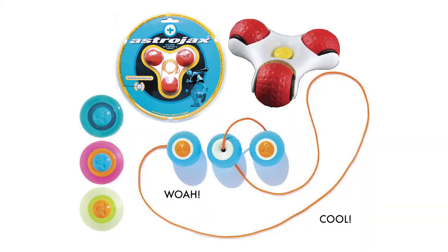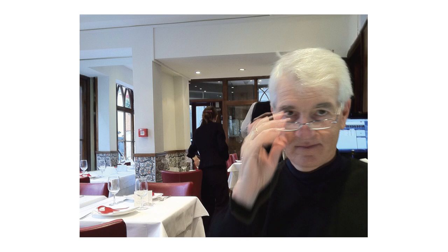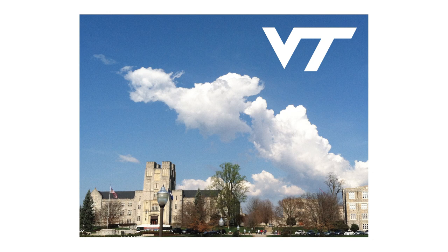The other thing that I really loved about it was the product. I mean, I loved the packaging, the product itself. They went through all these iterations where they were doing interchangeable things, and the colors and everything was just so beautiful to me. And I just kept asking myself, who makes these and how could I be that person? And my dad, who's an engineer, he took off his glasses and he said, that's industrial design. And so I looked at schools and I ended up at Virginia Tech, sorry, ASU.